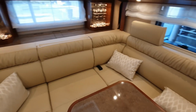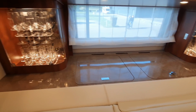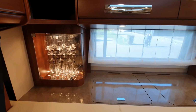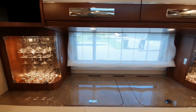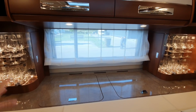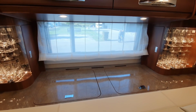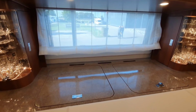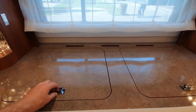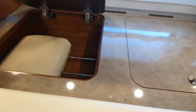Now, if I come to the back, we can see, on the shorter version, there are two size versions of this. This is the long version. On the shorter version, you don't have such a big, I don't know what to call this, it's not a windowsill, whatever you call this bit at the back. What this has got is a little bit of storage in there.